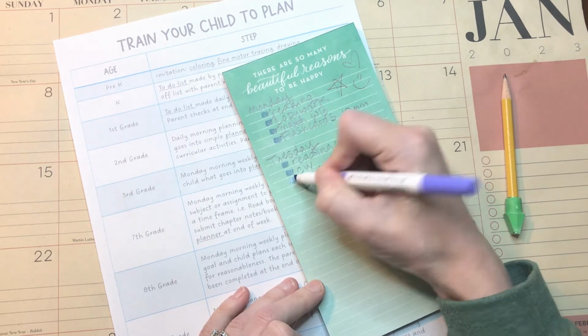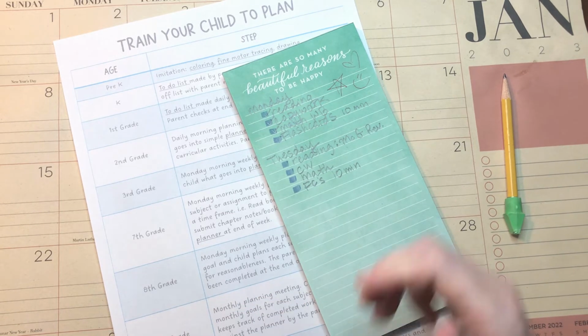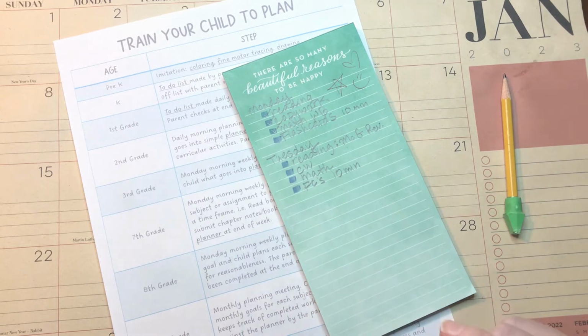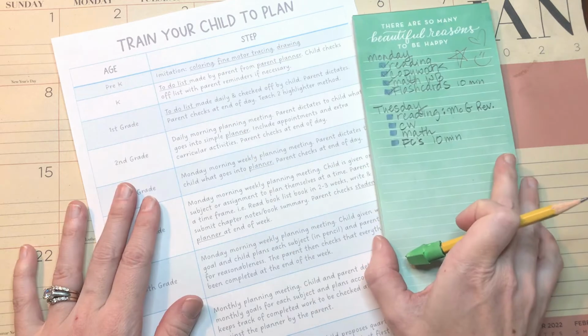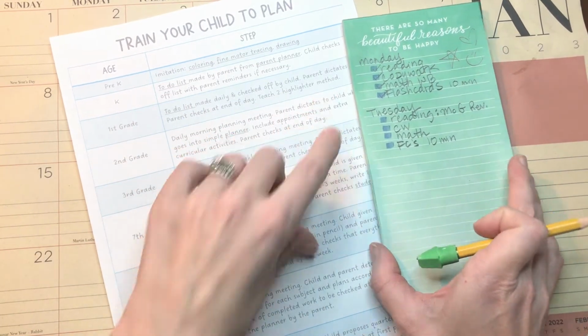They like doing this checkbox thing. You may have something that has boxes on it, but I would even say maybe still highlight the boxes because it just draws their eye in. It's easier to see, and they like the color, and they like to use the highlighters. Okay, so in first grade, I also teach them the 2 highlighter method, and that's what this is.